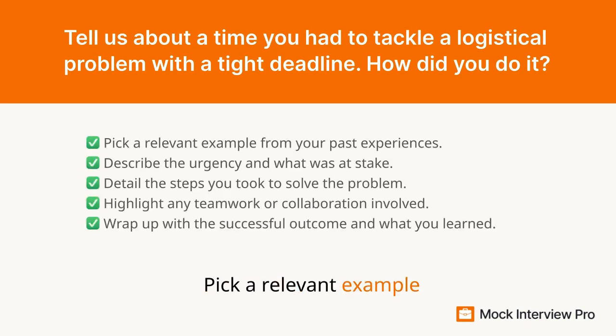Pick a relevant example from your past experiences. Describe the urgency and what was at stake. Detail the steps you took to solve the problem. Highlight any teamwork or collaboration involved. Wrap up with the successful outcome and what you learned.